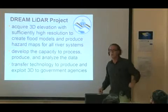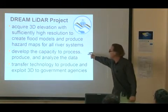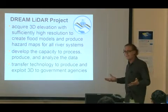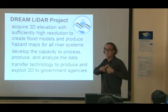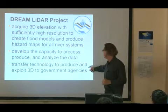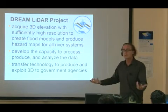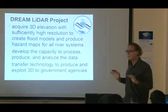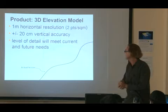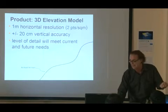Not hire some company from Taiwan or from Canada or from Australia to do it, but actually do it themselves within the university system. The idea was, at the end, A, most of the money stays in the Philippines because it's wages and not profits to a foreign corporation. And B, at the end, you have all the people that actually really understand the data, who will all lose their job at the end of the project, but then they can go to the government agencies and other places to exploit the data. So this is a typical product you want to get from LiDAR.